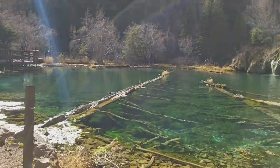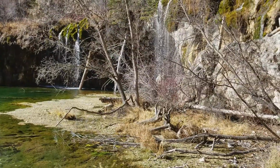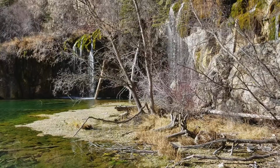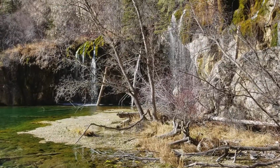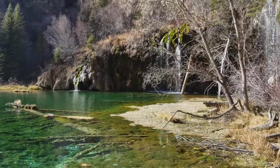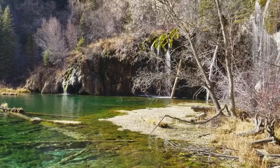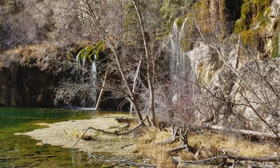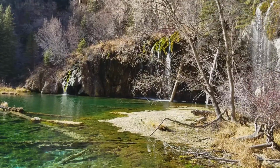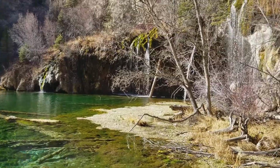Just remember, this lake is a very sensitive ecosystem, and the fact that 130,000 people a year hike to this lake is bad enough, but when people go swimming in there or walking on the log or throwing trash or anything out there, it really ruins it. It's really bad for the lake and for everything that lives in the lake and around the lake.